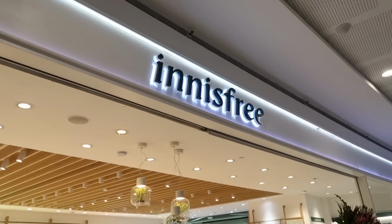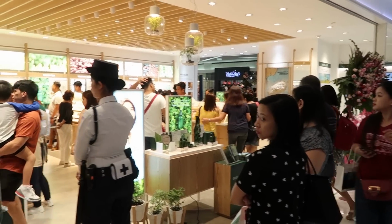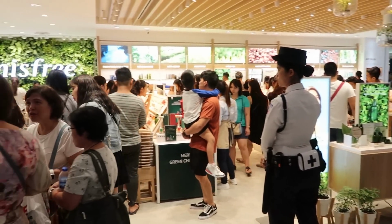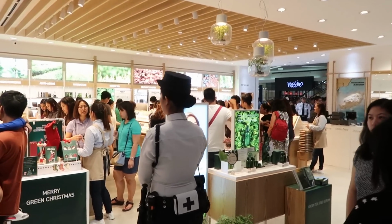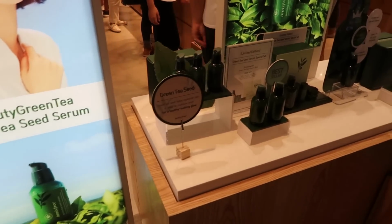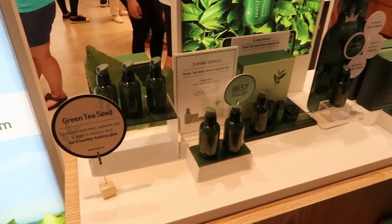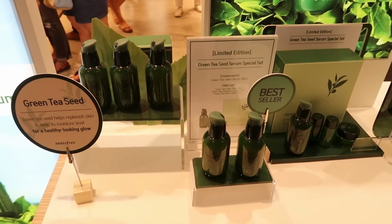So ito yung itsura ng store, guys. It's super big. So sa tapat siya ng National Bookstore if ever you're in the main atrium. So as you can see, super daming tao. Let's go inside. So ito yung sobrang bestseller nila, which is the green tea seed serum. This one, I showed this to you sa vlog ko actually nung isang araw. Yan talaga yung the best, eh, no?